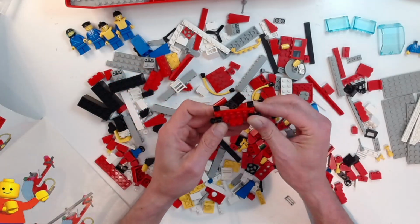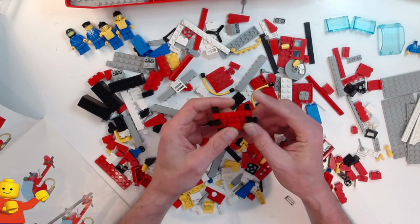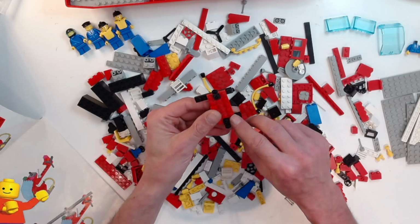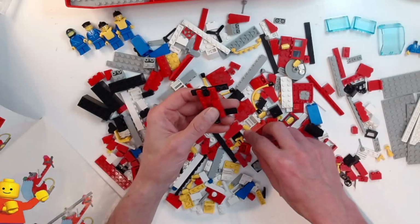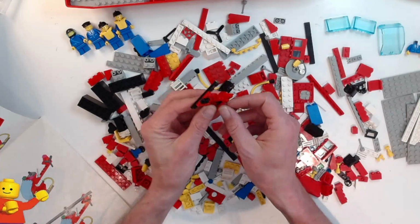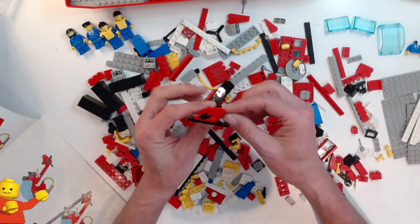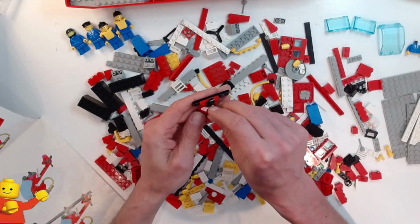There we go. I love the instructions as well. They're so classic. Right, so we want an inverted and a slope. So we've got 1x2 inverted, 1x2 slope. So you're getting this kind of angle here. So we got a 1x2 slope.